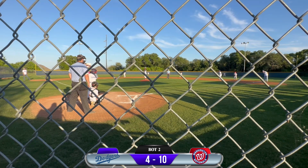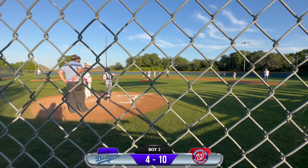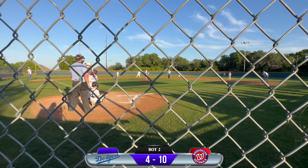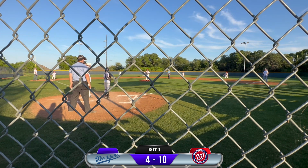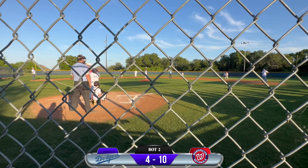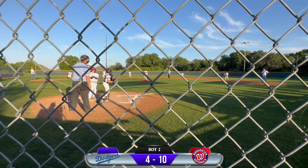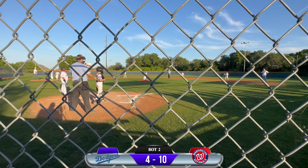Number 11, Will, right-handed batter who started the game on the mound pitching, up to bat now. And he'll hold off the outside pitch as Gabe, number 10, climbs aboard second. 1-0 pitch from Zion is just outside as well, and Christopher catches this one to hold the runner on 2. No hold on second from the Nationals defense as Zion delivers, and it's a strike. Found the top of the strike zone.